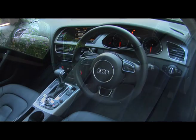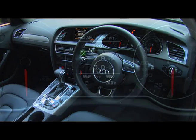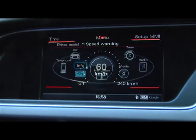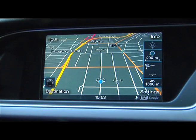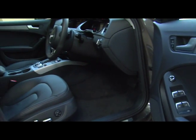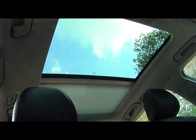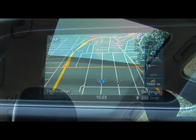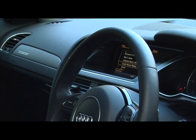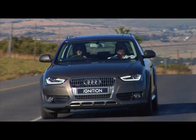So priced at 438 for the diesel and 5 grand cheaper on the petrol model. Not too bad, but then again, it's the option list, which can be a bit extensive from an Audi perspective. The model we have has all the electric seats, which are optional extras, a sunroof, which is an optional extra, the navigation, optional extra. So before you know it, you're going to be paying 520,000 for your A4 Allroad, which is pretty steep.